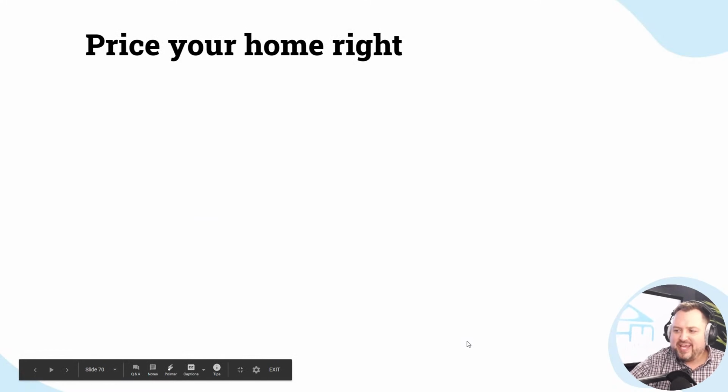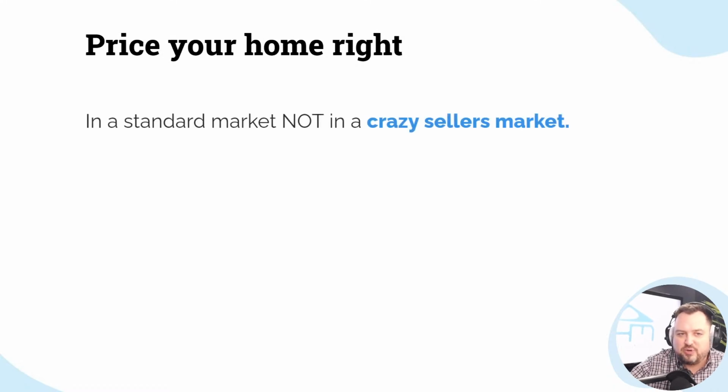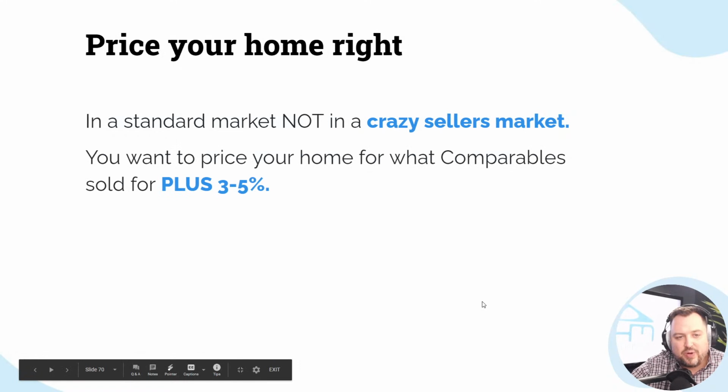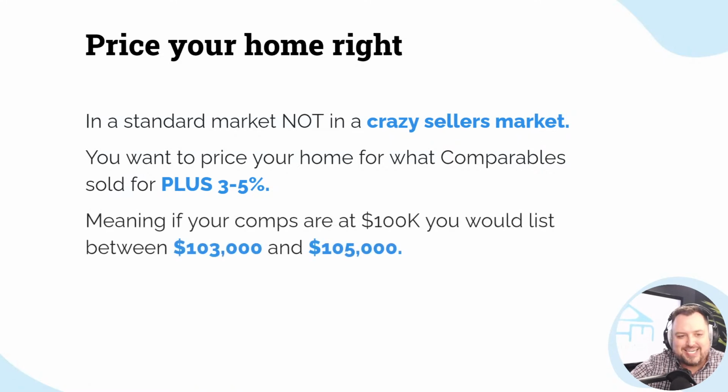Okay, now we get into pricing your property, and this is really important, and this is where a lot of people just lose it, is they just don't price their property right. In a standard market, not a crazy seller's market like we're in right now, you want to price the property 3 to 5% more than what the comparables actually come in.